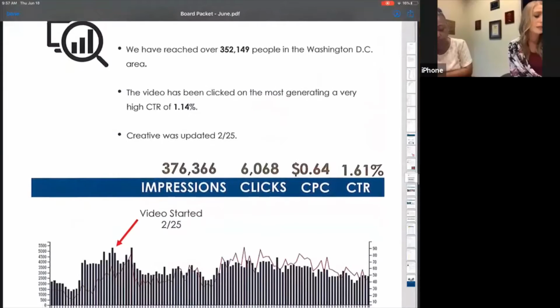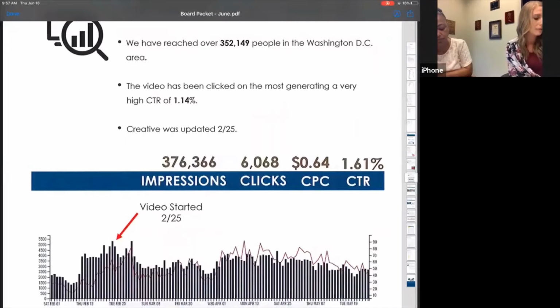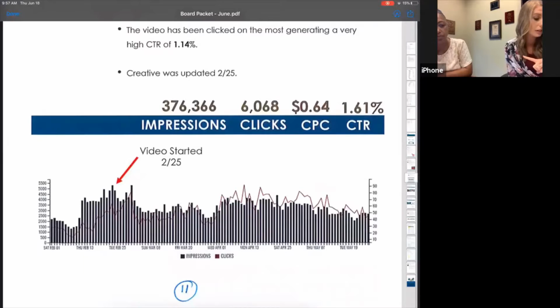The video has been the most clicked on, which we just started. The video, which you can see down at the bottom is a bar graph, where impressions are the bars and the red line are the clicks. So as you can see, there was a peak in February when we did actually start the video, and we produced it, and it was a very great video, and added the subtitles as well. The click-through rate is above average, and the average industry standard click-through rate for Facebook is usually like a 0.89. So as you can see, it's done really, really well.